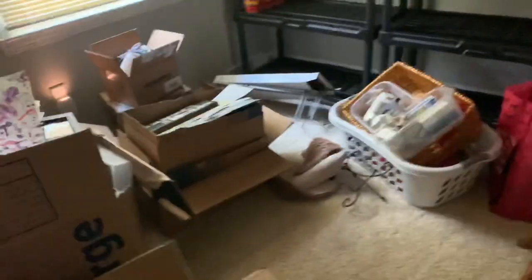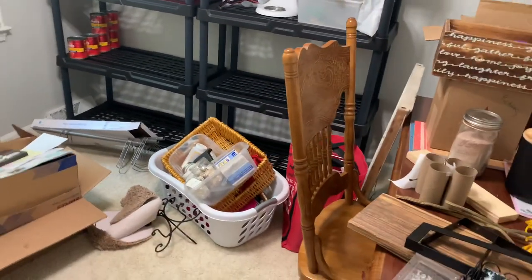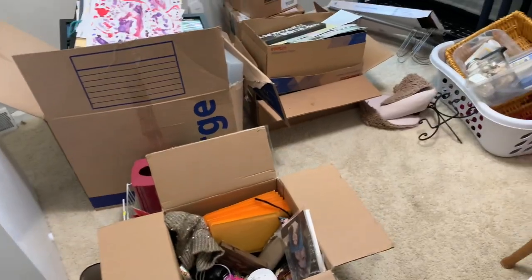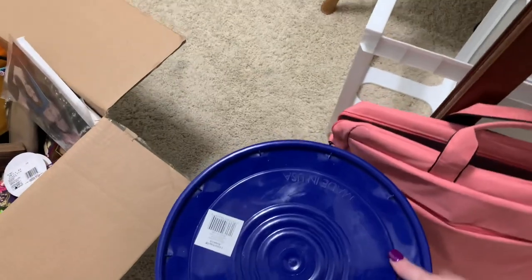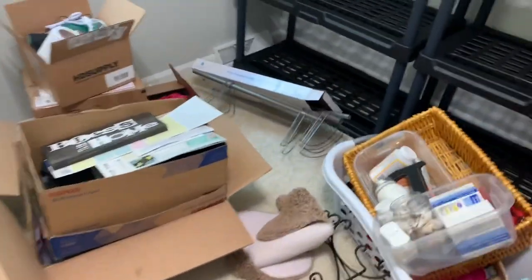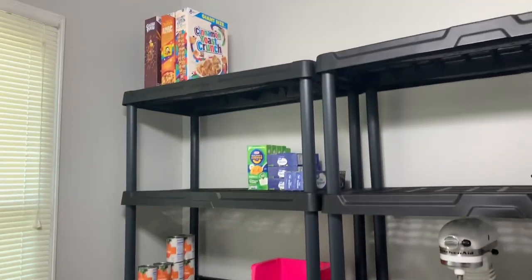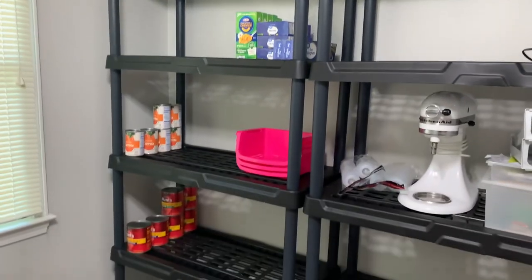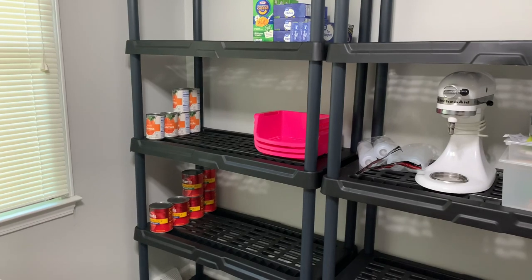Okay. So like I said in my grocery haul, this room is a mess. I need to go through these boxes so bad, I just have not. So I'm gonna move this flour back here, because that container I have in the pantry is full. So I'll put this on one of the shelves. And then I just have the start of our food storage, which I've been starting. This is like week 3, I think.